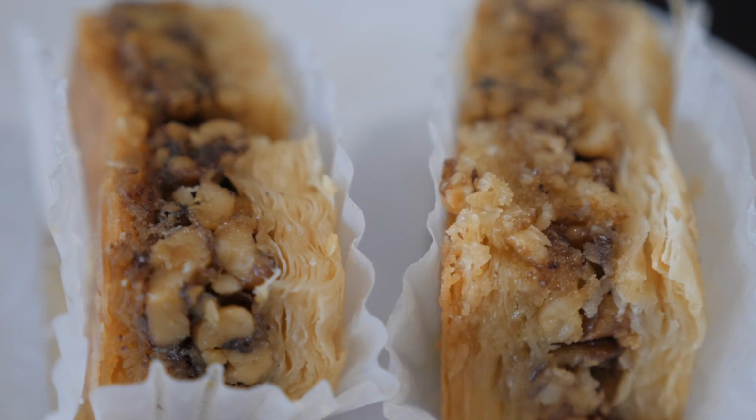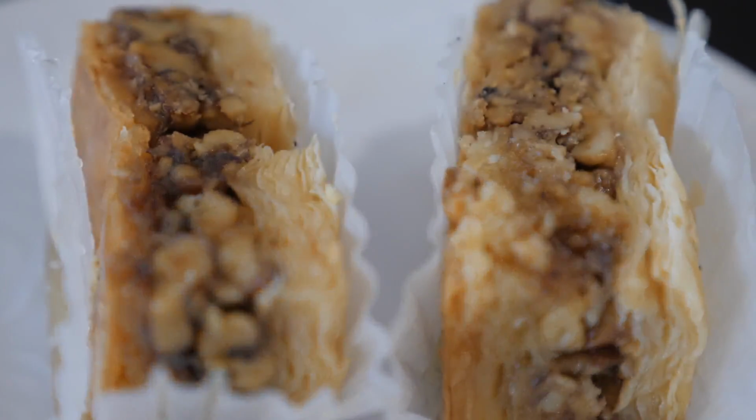We have tried baklava before, including in Turkey, but that was fresher than what we had in Turkey. No offense to anybody Turkish who's watching, but it wasn't as syrupy. It tasted fresher and crispier, and it's made of walnut. You could really taste the freshness to it.